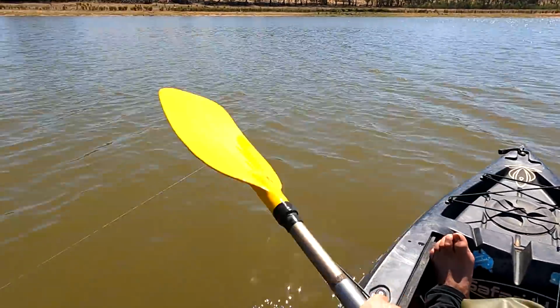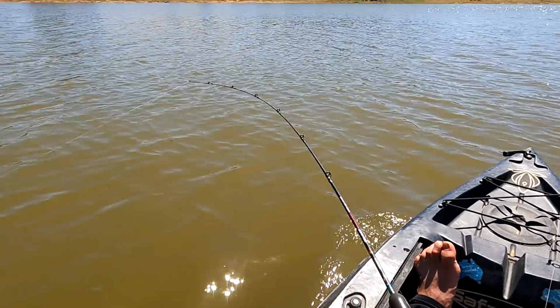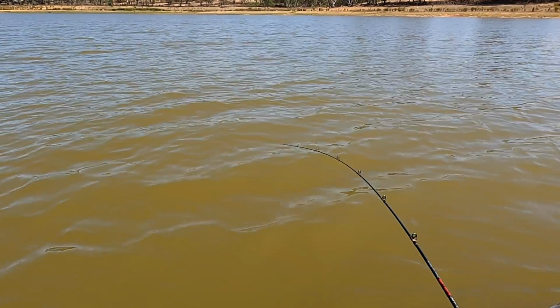Getting closer to the bank over there in this area. Oh, there's a fish, got him. Didn't I tell you? It seemed to be just this area. I found a bit of a patch. This is going to be the biggest one today.